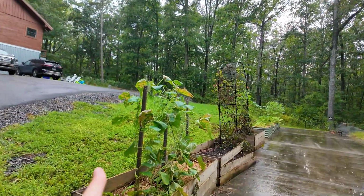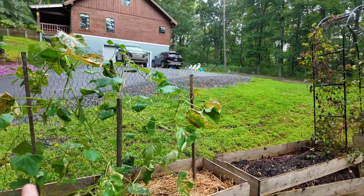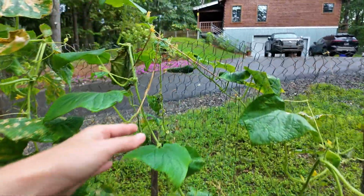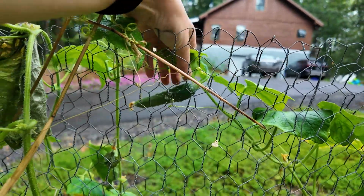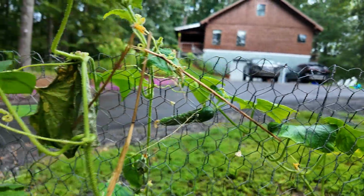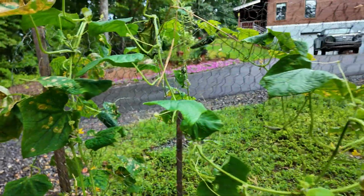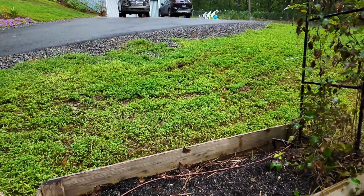So we're gonna go down here to our raised beds now to finish out this tour. This is the only cucumber vine that made it, and then the dogs tore it off. So I had 7 or 8 cucumbers that I was able to harvest, and the dogs tore it off. But it still looks like it's okay. Okay, yeah, it's probably already dead. But it may produce us some more cucumbers. I don't love cucumbers just to eat. I do eat them, but I don't love them.